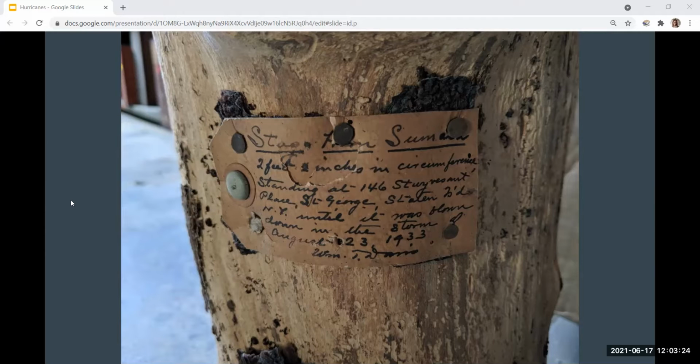And so I just filed this away in my brain: okay, so this stump is maybe something. Apparently there was a storm, but I didn't look into it any further at the time. I was just like, okay, there was a storm on August 23rd, 1933, and it blew down a tree he really liked. And poor William T. Davis, he must have really loved this tree.